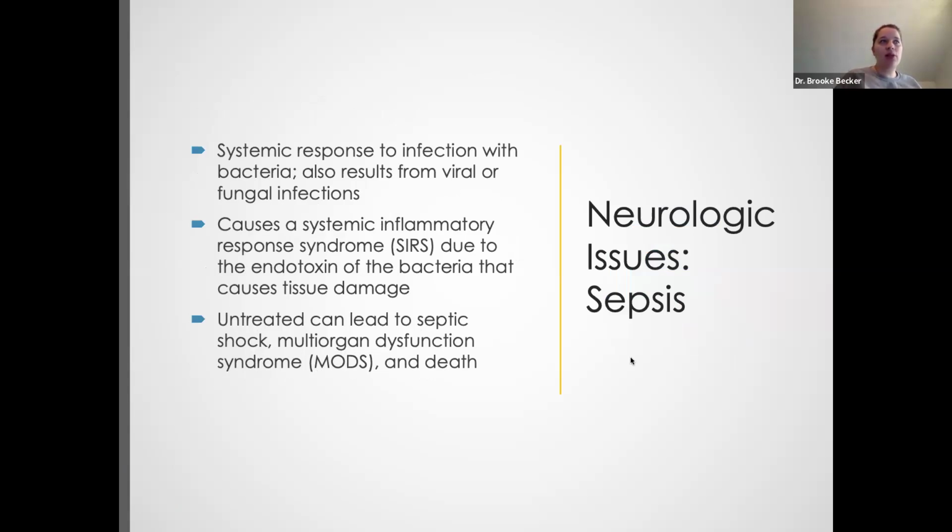So sepsis, systemic sepsis, that's a response to infection with a bacteria. It's typically from viral or fungal infections. So you're going to get a systemic inflammatory response because of the sepsis. So all of your body systems are going to be involved in sepsis, especially if it's bacterial sepsis. Untreated, it can then lead to multiple organ dysfunction and then death if sepsis is not treated.